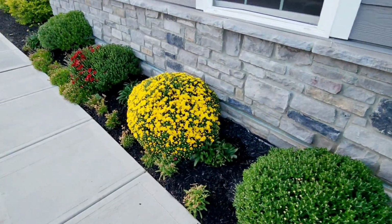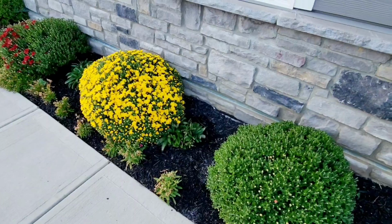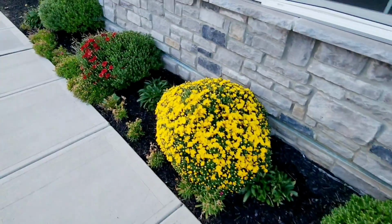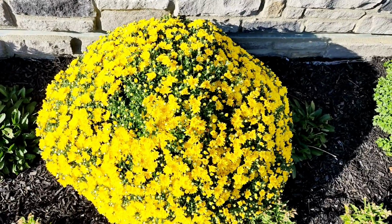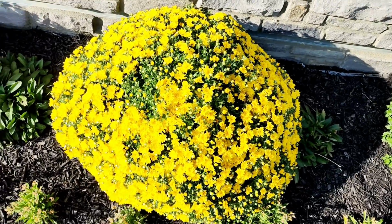And this is another side, and I have a lot of mums here. I've planted them about 3 years ago, and they come back every year. I have 4 different colors, and only the yellow one started blooming as of now. Mums start blooming sometime in September, and they last for about 1 to 2 months.